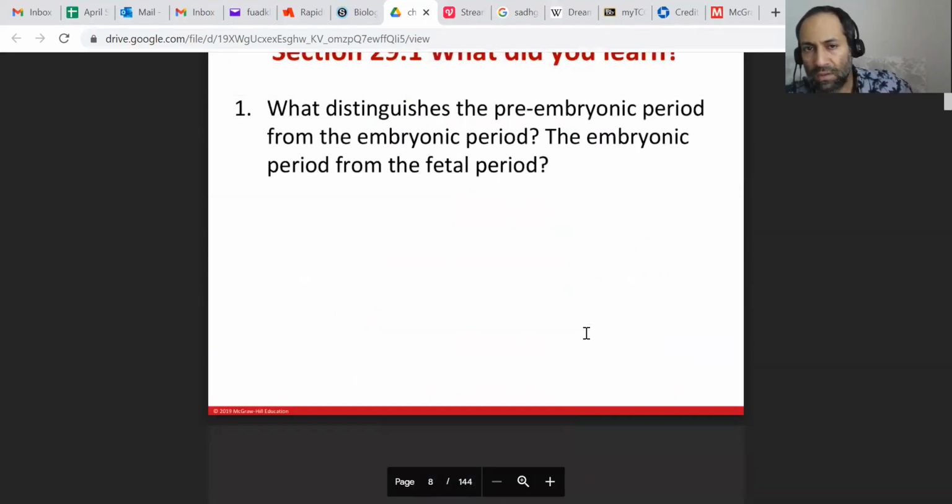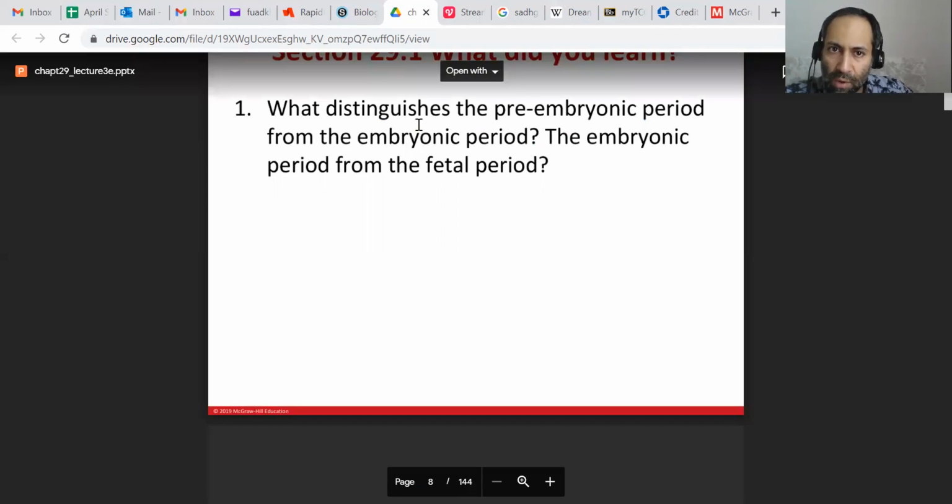So what distinguishes the pre-embryonic period from the embryonic period? In the embryonic period, tissue differentiation or cell differentiation is taking place. In other words, the stem cells are turning into organs. That's what happens in the embryonic period. In the pre-embryonic period, you just have a solid ball of cells without differentiation.